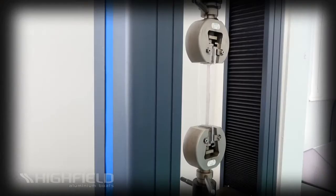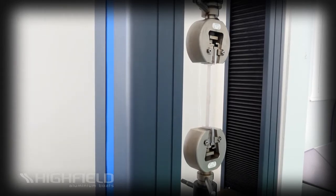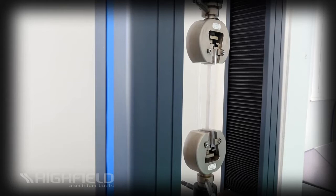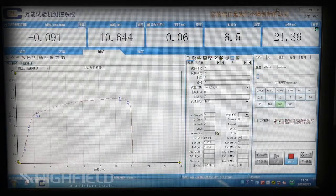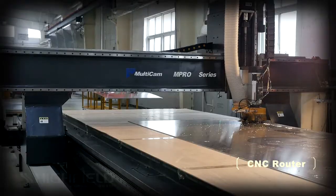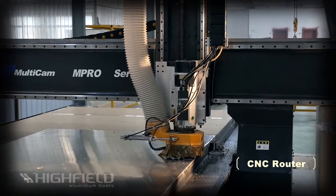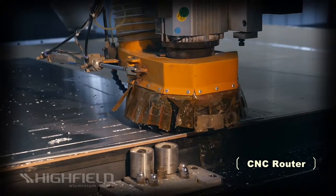Our 5052 and 5083 aluminum sheet, with its H32 and H111 hardness, is the strongest available, and each batch is thoroughly tested. Our strict quality control process allows us the ability to turn back aluminum that is not meeting our high standards. The Highfield Fabrication Building houses our industry-standard, state-of-the-art CNC cutting bed.